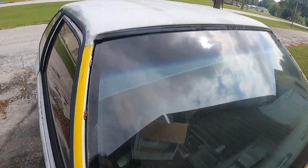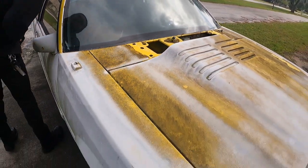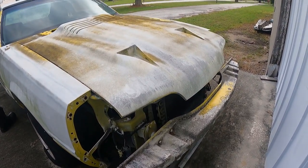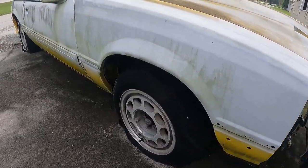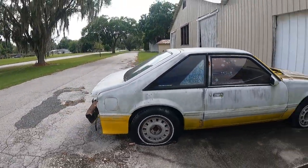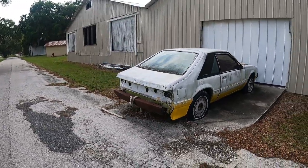Look, I think that's a radar detector. Yeah. Look at that. Dude, look at the front end. Yeah, it's an old school radar detector. Look at the front end. Holy shit. That's really cool.